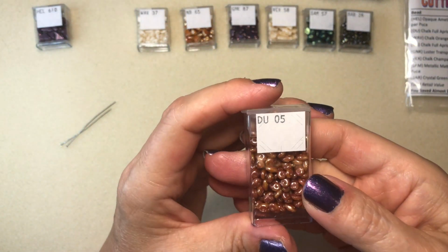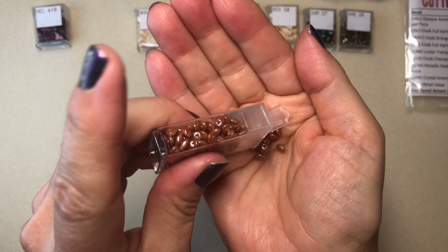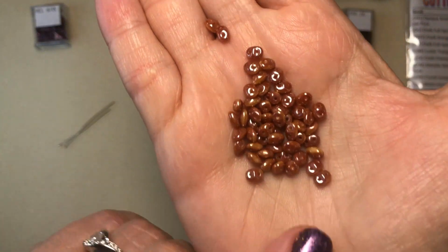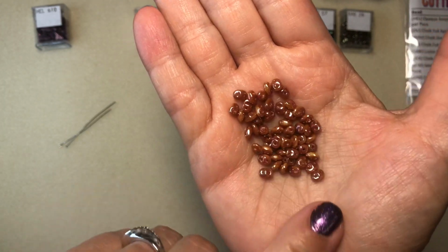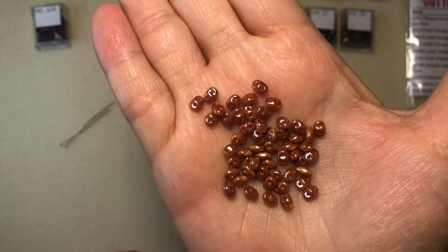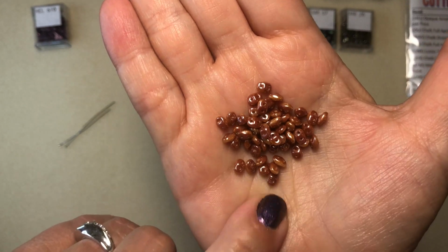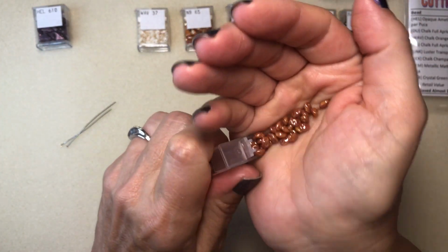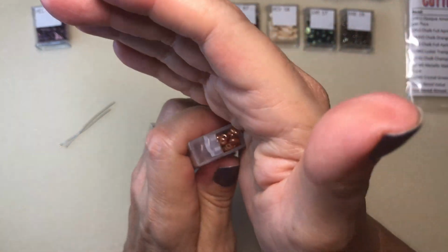Number 2 is DU05, and this is the Chalk Full Apricot Super Duos, 12.5 grams for $4.50. Look at these. Look how gorgeous these are. I'm addicted to Super Duos. I don't know what it is. And look at that coating on them. Oh, these are going to be so much fun to work with. So much fun. And there's a ton of them in here. I see some pendants and some earrings in my future with these.